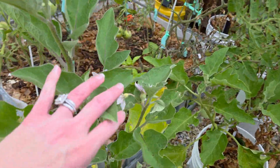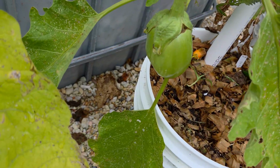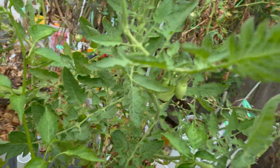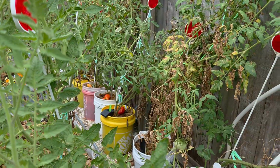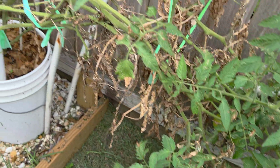Finally got some more eggplant flowers. Over here, my green eggplant is still growing. I'm not really sure when to pick them, and my chili is getting nice size. Chili basil. I have a lot of blossom end rot on my San Marzanos. I've noticed that this particular variety of tomato, at least where I am, is very prone to that. And my beefy purples are still trying to set, letting them do what they're gonna do.